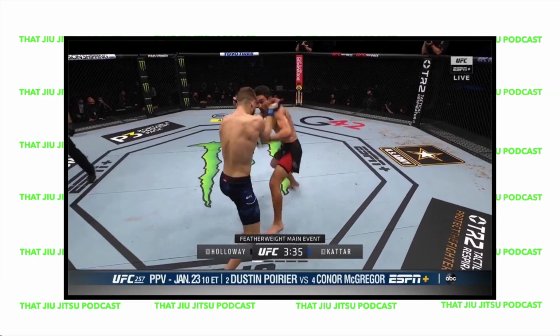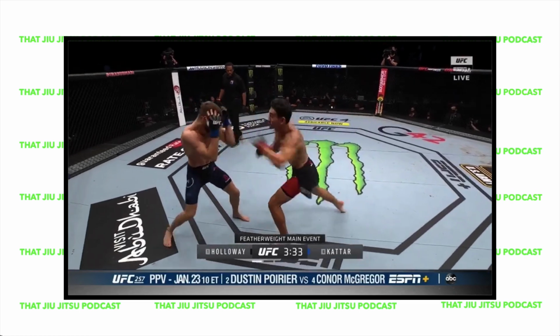To start the fight, DC had a really good comment about Max being a momentum fighter, meaning once he gets the ball rolling, he never really stops. And once he finds the groove, he just stays in it for the rest of the fight. Well, Max got the ball rolling early and he was throwing tons of volume and long combinations.